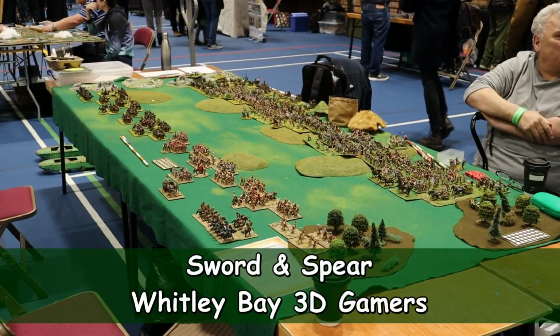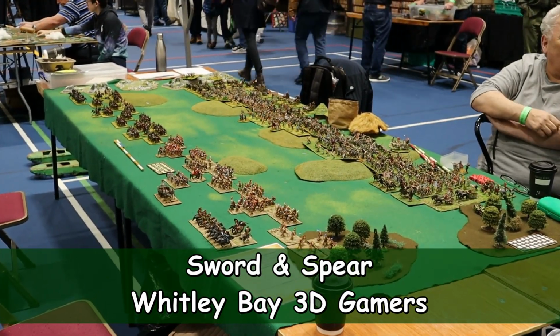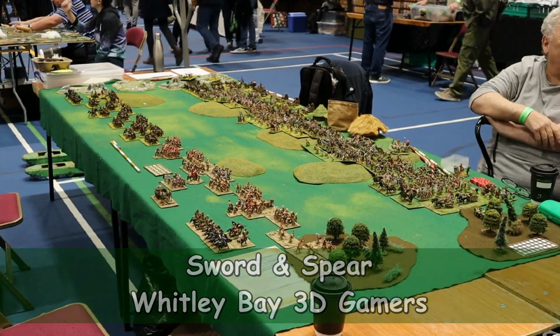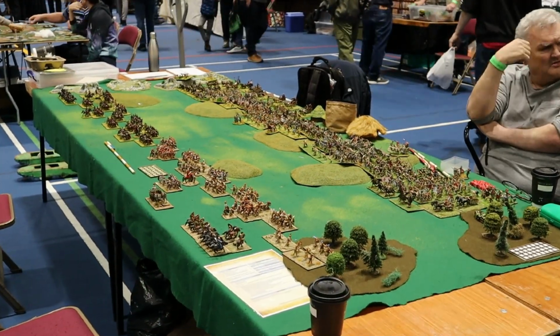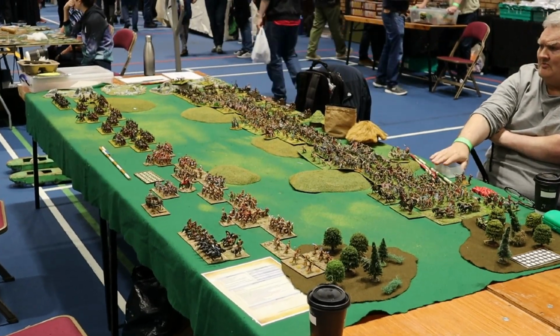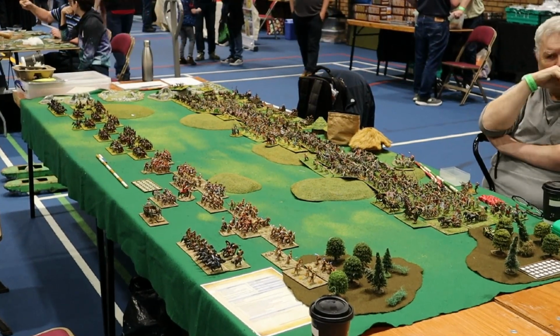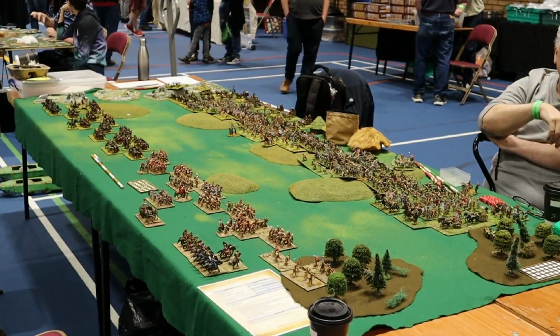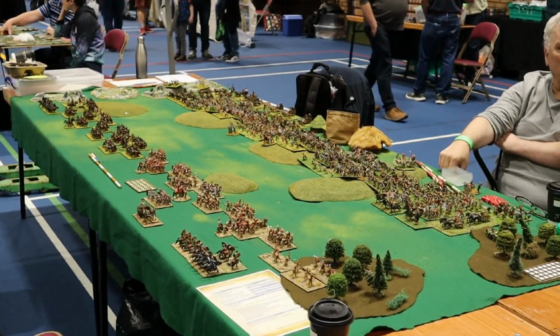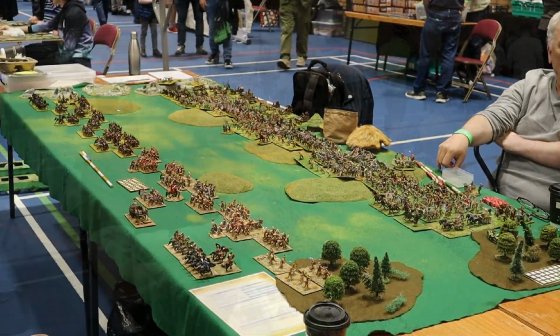The Whitley Bay 3D gamers had an impressive display of Roman and Ancient Britain figures, set up for a demonstration game of Sword and Spear. The horde of Ancient Britons vastly outnumbered the Roman army, who would need to use their training to win the battle. Sword and Spear combines tactical manoeuvring, clever positioning, and resource management to simulate realistic warfare for ancient and medieval battles.